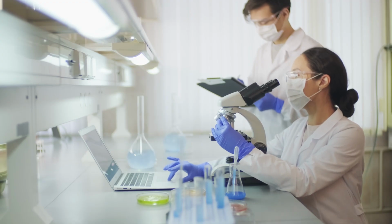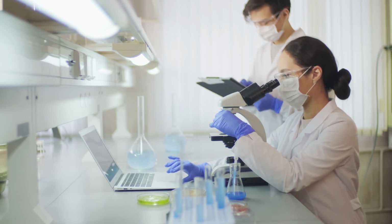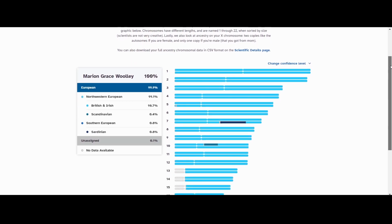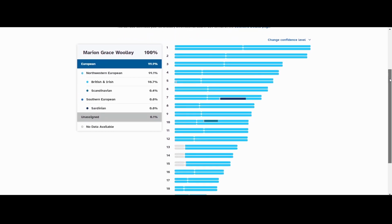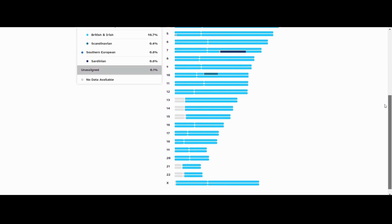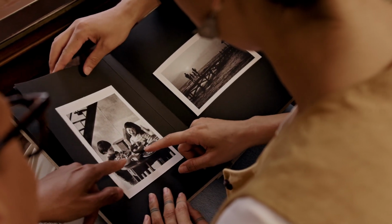So it is an expensive thing to do, but for me, I enjoyed it. I just found it really entertaining, and I'm glad that I did it. So if you've done a 23andMe, let me know what you discovered. Let me know whether or not you thought it was worth the money, whether or not you learned anything useful or unexpected from it.